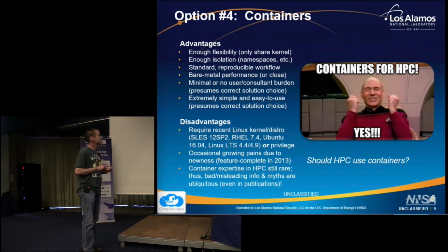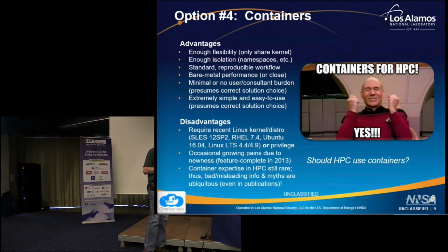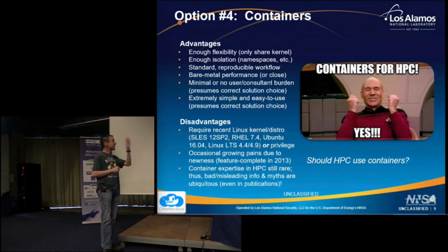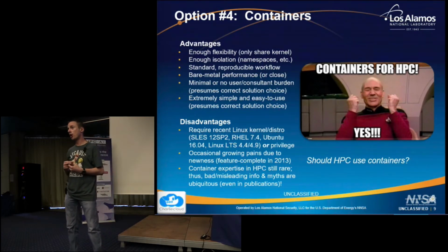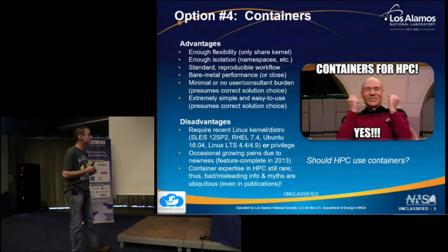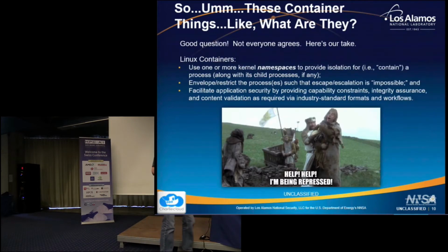There are some downsides. You either need to have a recent version of the operating system, or you need to accept elevated privileges to run containers. And as I mentioned, container expertise in HPC is hard to come by these days. And there's a lot of bad information that's been going around as a result of that. Even some publications have come out with factually inaccurate and misleading information.